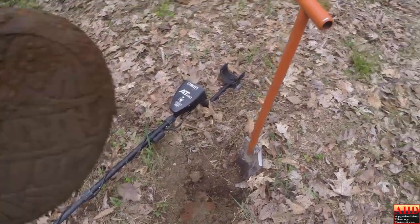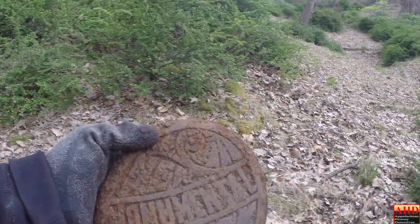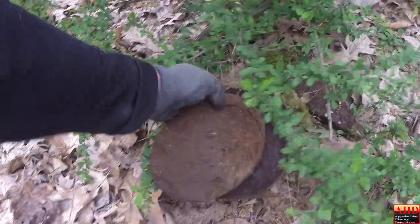Okay, I just dug that hole right there and I pulled this out. And it says New Monumental Cook. I'm going to give this to Bo. He found one too right there. I'm going to put it right there. Yep, it says the same thing, Bo. Bo's right over there. So far all I've found is mason jars and that cooking utensil. I don't know if it's a skillet, cooktop, what it is. But we're just a little bit down below where we were on that mountain house.